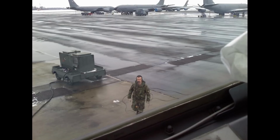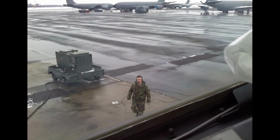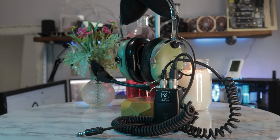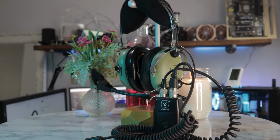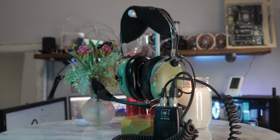But I spent 7 years in the military as a crew chief, and I used David Clark headsets for ground operations, marshalling, all that good stuff. And these are the active noise canceling version. This is the H1076XL. They work great. They're pretty old, actually. You can still buy them. They're going to cost you about $500 to $1,000 depending on where you get them.